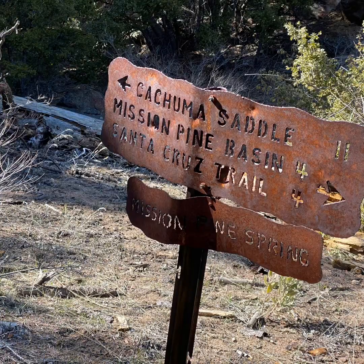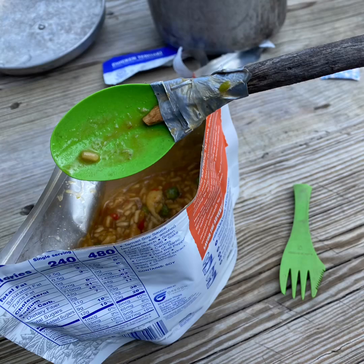We made it to Mission Pine Springs, 6 miles in 6 hours. When we got to camp, I found a broken spork, so I attached it onto a limb, duct taped it on, thought I had a good spoon going.